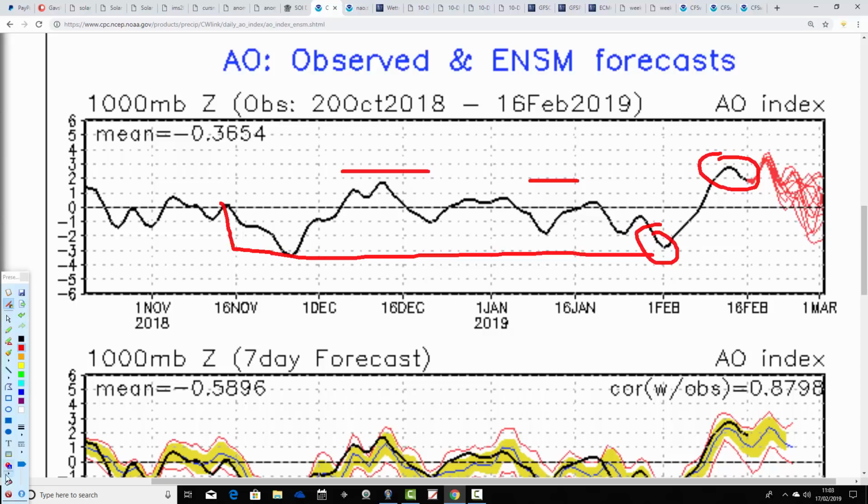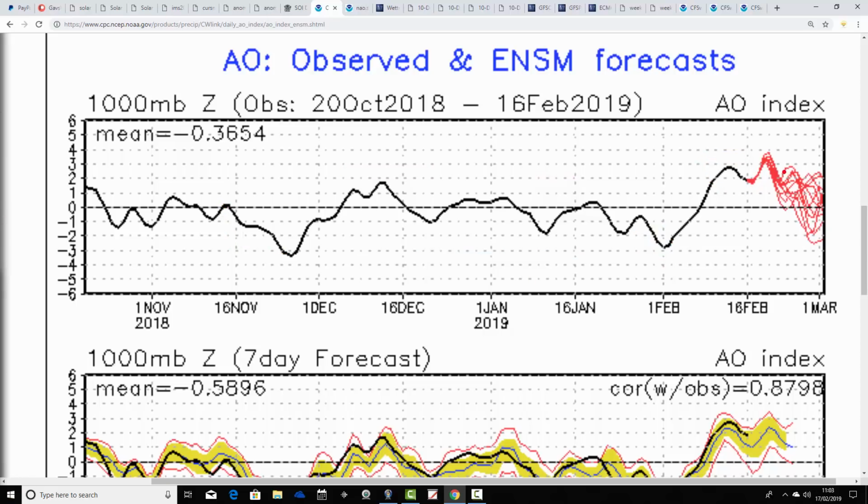GFS ensembles are forecasting us to stay positive with the AO, in fact to become even more positive in the next week. Then a decline takes place through the final days of February and into the beginning of March. We do see a decline in the Arctic oscillation being forecast, but probably most of those ensemble members are still remaining on the positive side with the AO. We do have a few that are going down into negative territory, but not really that convincing.